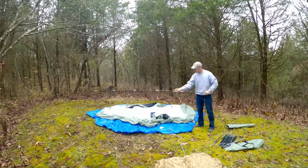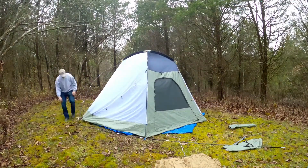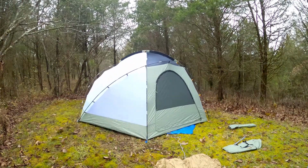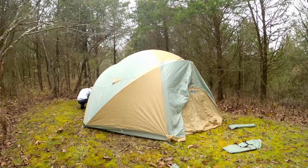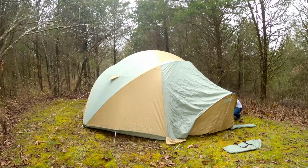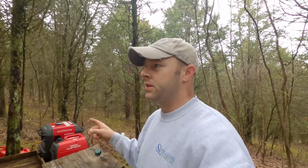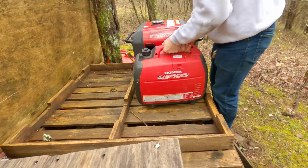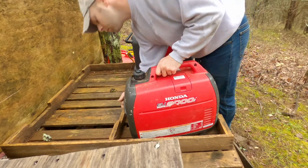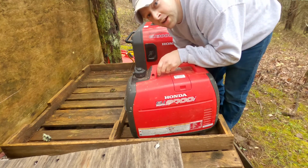And let's get camp set up before we get too lazy. Got the tent set up, get the power going here because these are our camp hookups down here. First spool wasn't warmed up. These things are awesome.